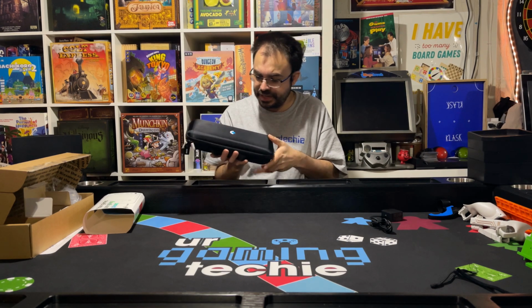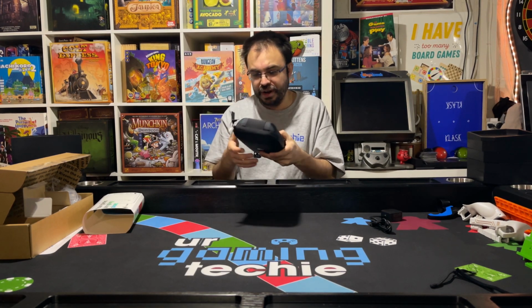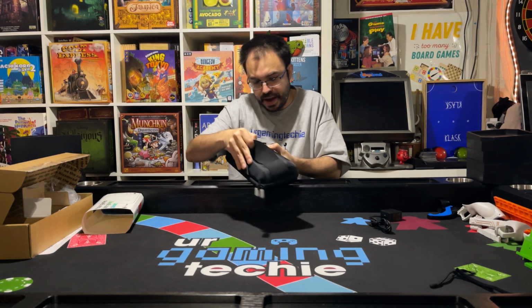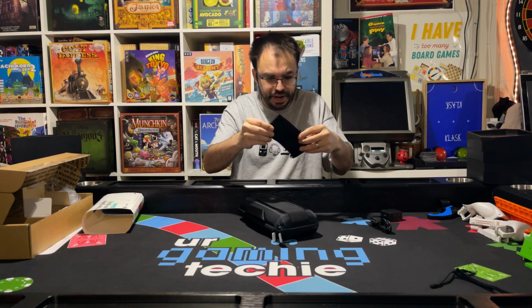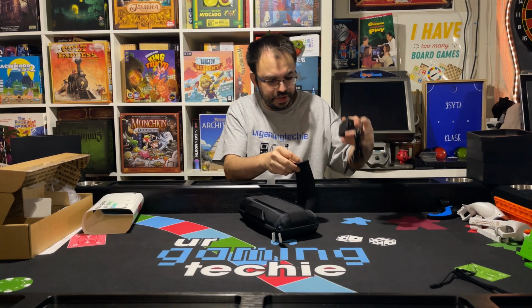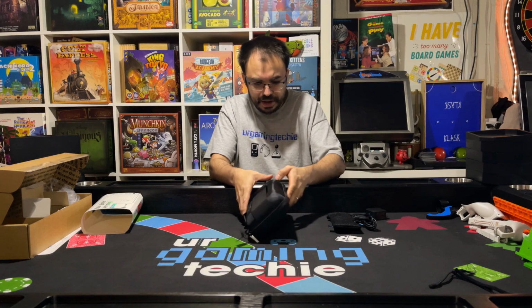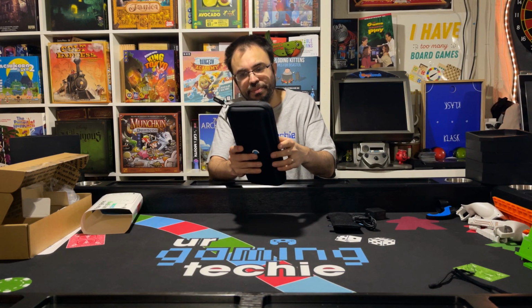Nice premium case here. You can see the logo there on the front. You can see this little handle, I guess is what you would call it, back here. It has a little pouch right here on the back, which I would assume is for the charger to go into, and then you can put the charger there on the back if you want to, and it kind of holds it in place.